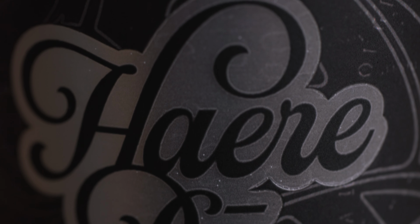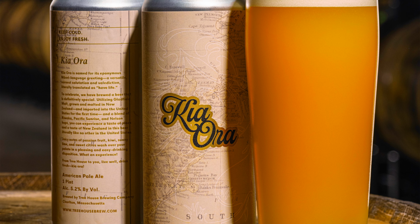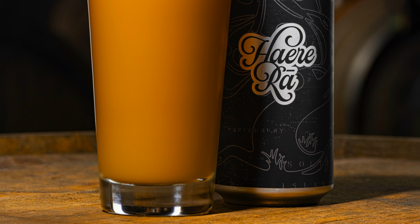This beer's name, Hare Ra, in Maori language in New Zealand means goodbye. And this is the double IPA rendition of a beer that we named Kia ora, which is the New Zealand greeting, which means hello. So in this series, we have a beer called Kia ora, which is an homage to the Maori language and the very famous greeting in New Zealand. And this is the conclusion to that series, which means goodbye.